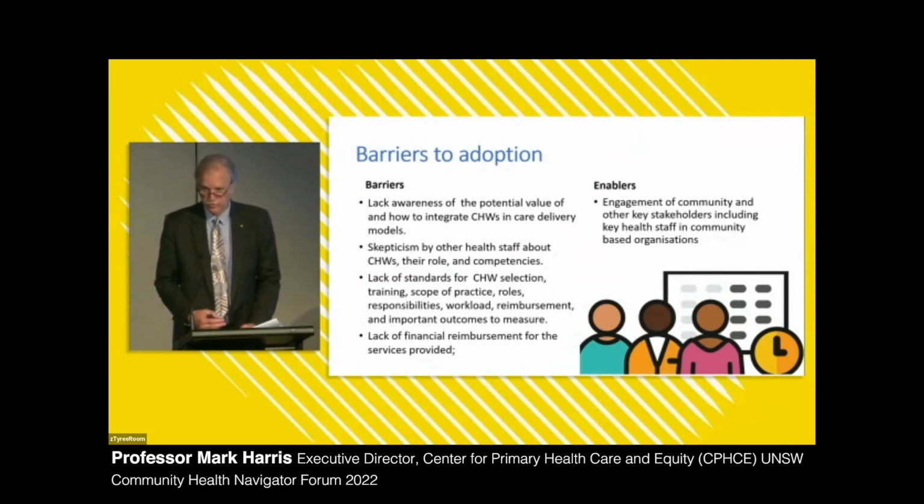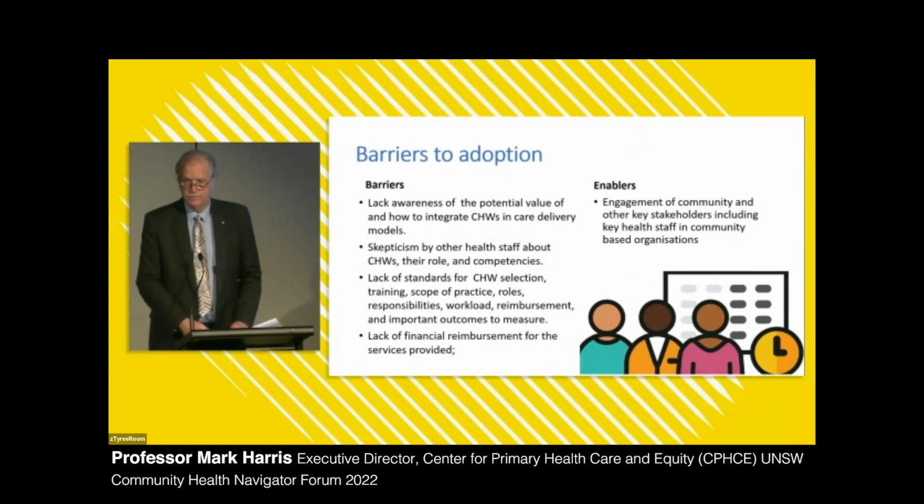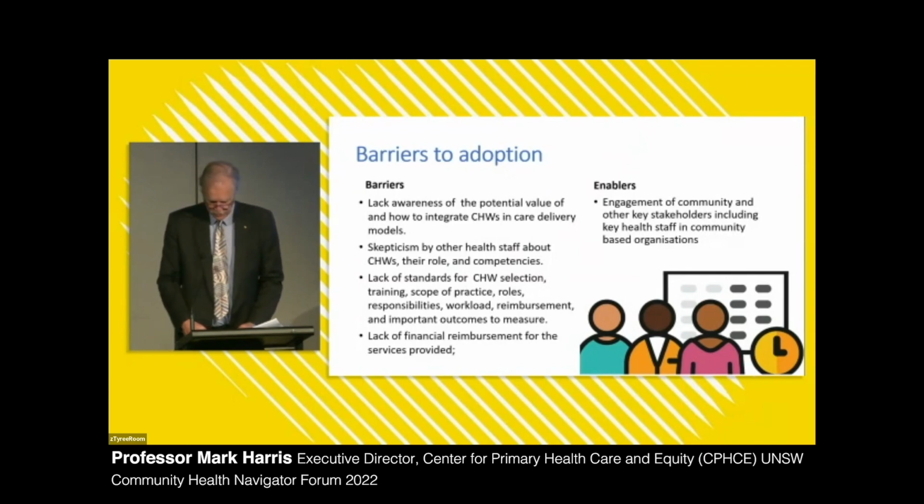So what difference can they make? Some of the sorts of things I talked about earlier in the talk. And lastly, of course, a lack of financial reimbursement for services, which has been a key to making their sustainability.